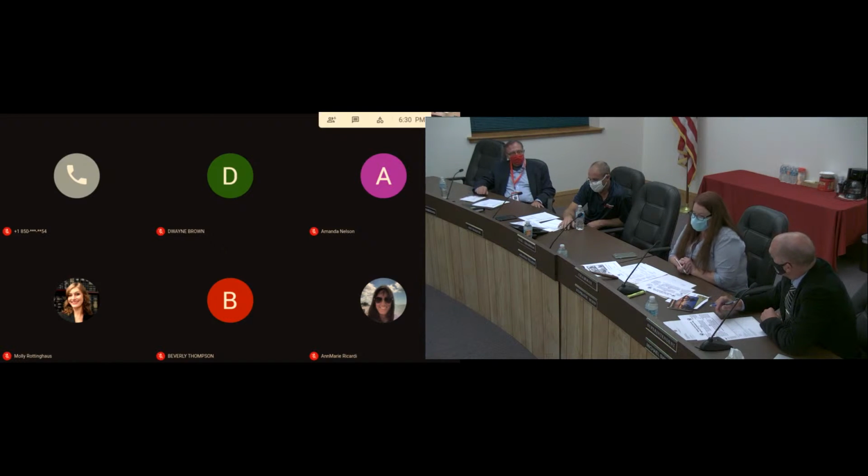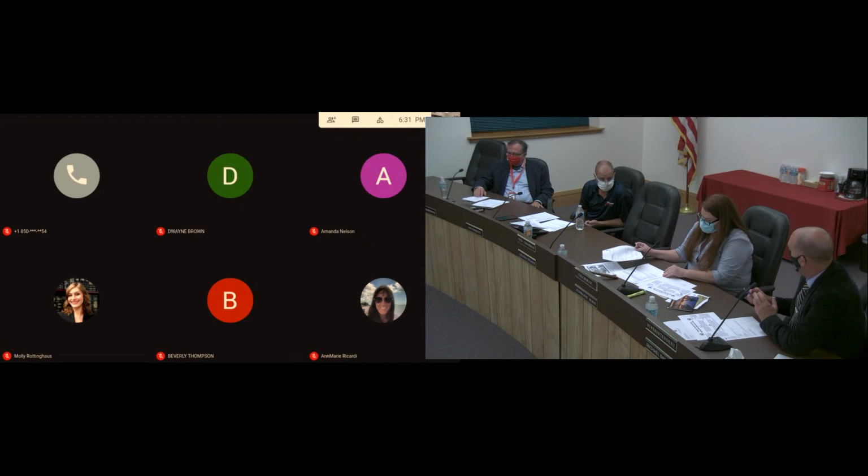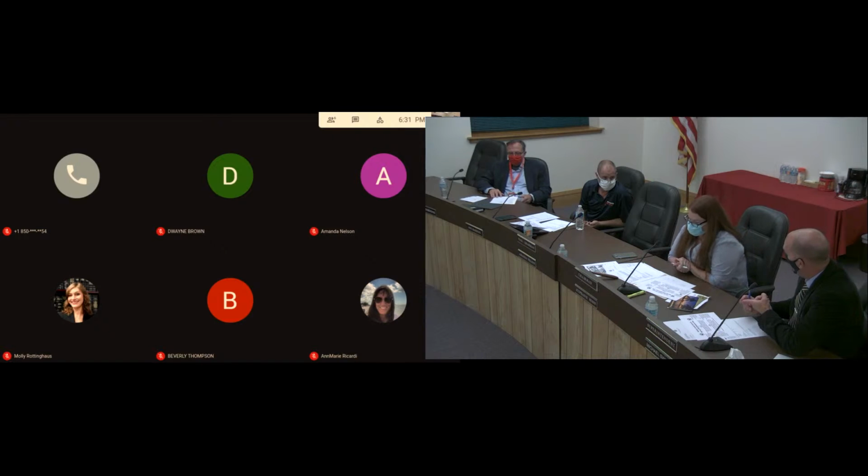Well, how many students would be assigned to each teacher? So again, we don't have a set number of how we're going to do that. We're going to have to look at, number one, what we have available on faculty. And as you look across, a good example would be Clewiston High School. They're going to need a good handful, aren't they?